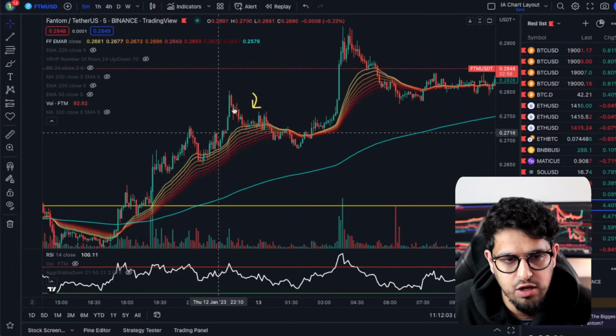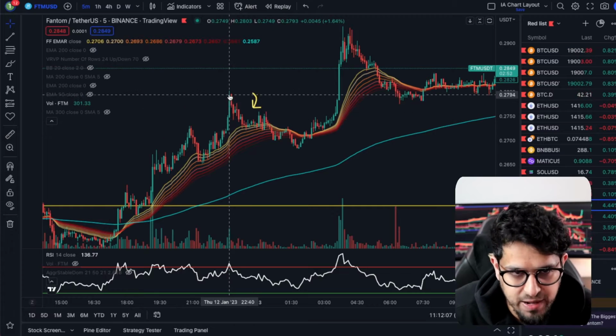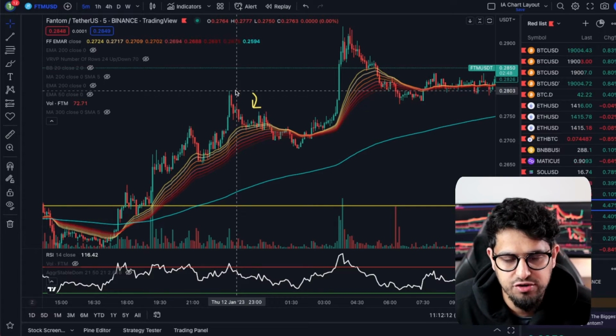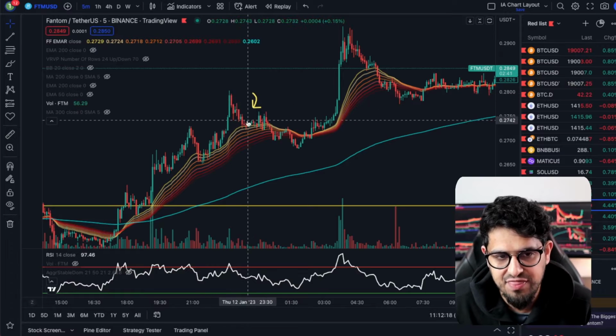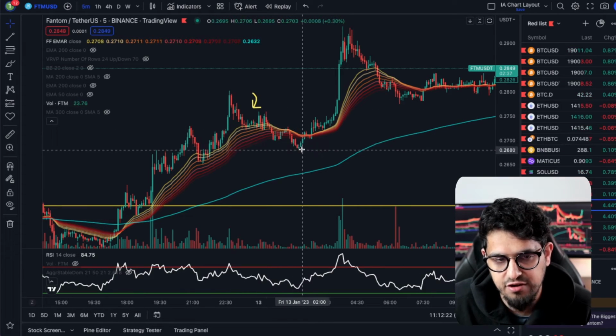I'm looking at it and saying, okay, can we get a pullback? You see that pullback. If you miss that one, it roared back up. Now you're getting FOMO, right? It's sitting at 27 cents. But you really don't want to be entering right here at the peak, because then you're going to catch that retracement. Oftentimes that's what messes people up: you buy up here, then the price goes here and you panic. Then the price goes here, you panic. Then the price goes here and you panic.